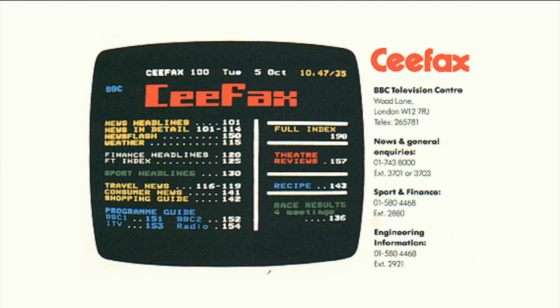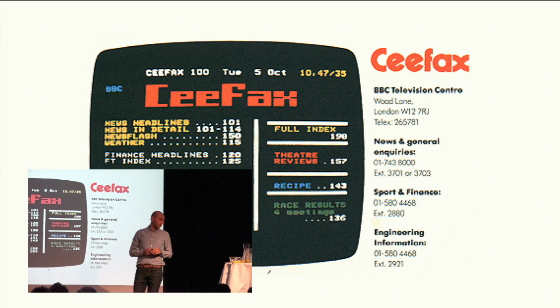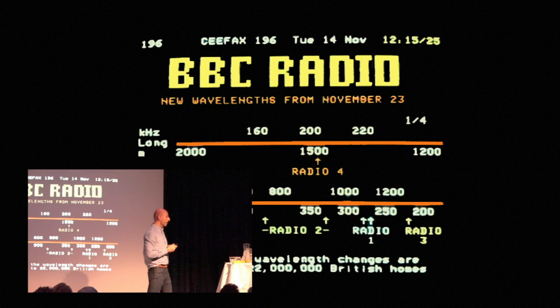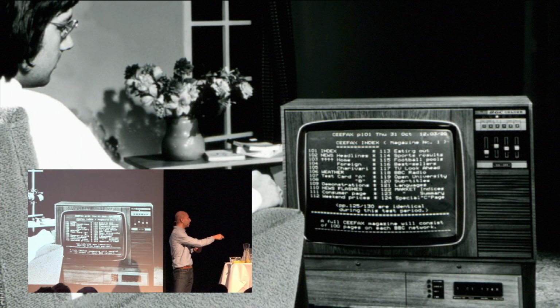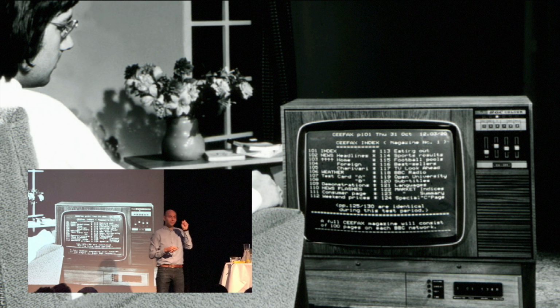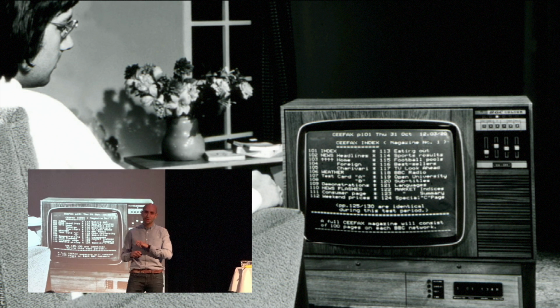How many of you are familiar with teletext or CEEFAX? Now, for those of you who don't know what it is, this is what it used to look like. And this is how it was supposed to be used. So you have a TV box, and then in that TV box you have buttons that you can click on, you have numbers you can click on to move from one page to another.